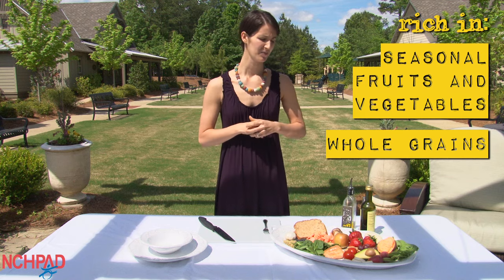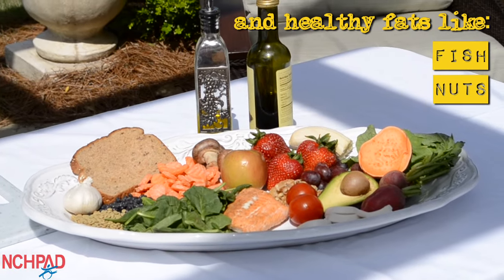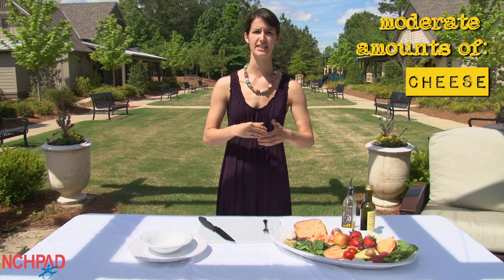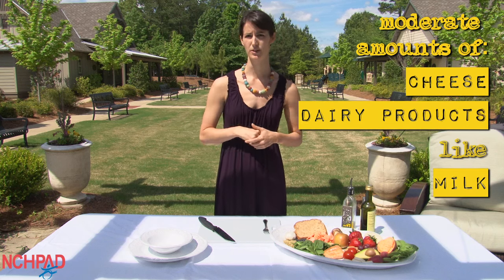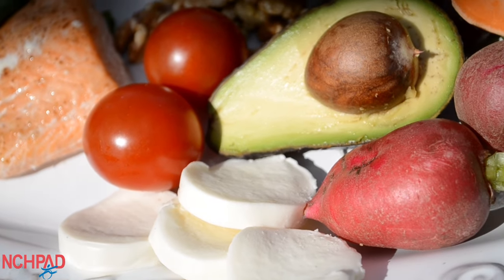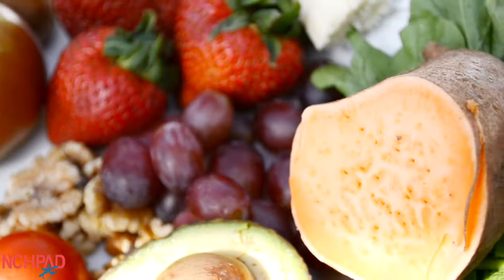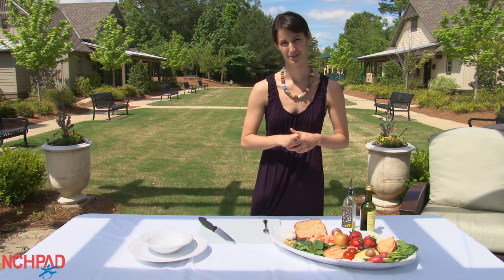A Mediterranean style diet is rich in seasonal fruits and vegetables, whole grains, healthy fats like fish and nuts and avocados. And then it's going to be moderate amounts of cheese and dairy products like milk and yogurt. It's going to be moderate amounts of lean protein and eggs, and then just minimal amounts of red meat and sweets. So if you notice over here, there still are carbohydrates in the Mediterranean style diet. And this is where carb counting comes into play.